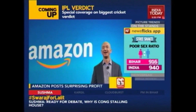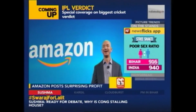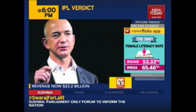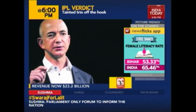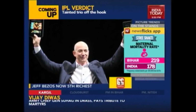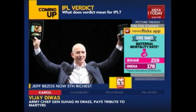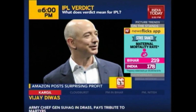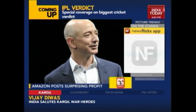And while the biggies have lost money, Amazon posted surprising profit and its market value is now above Walmart. CEO Jeff Bezos thus becomes the fifth richest person in the world on Thursday, after gaining more than $7 billion in a single hour, as Amazon stock spiked during after-hours trading. Forbes now estimates his net worth at $50.3 billion.